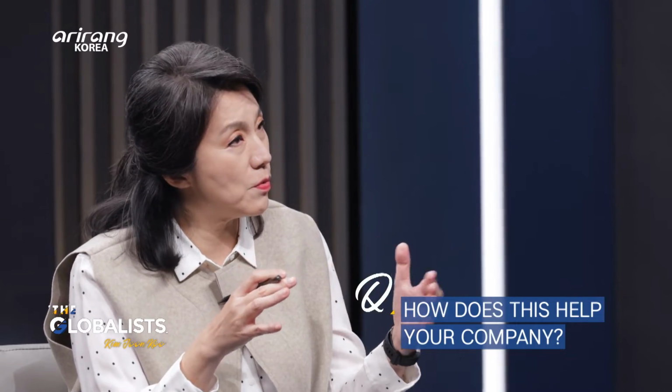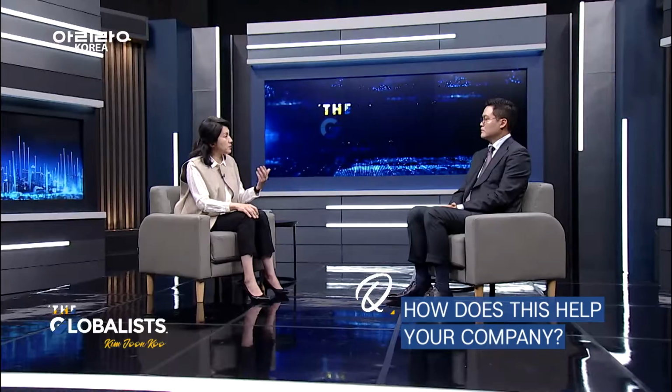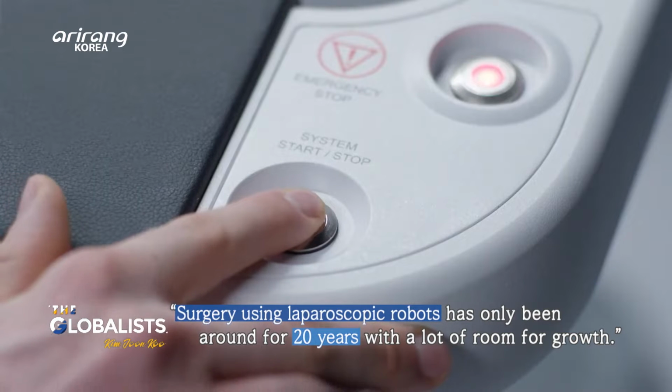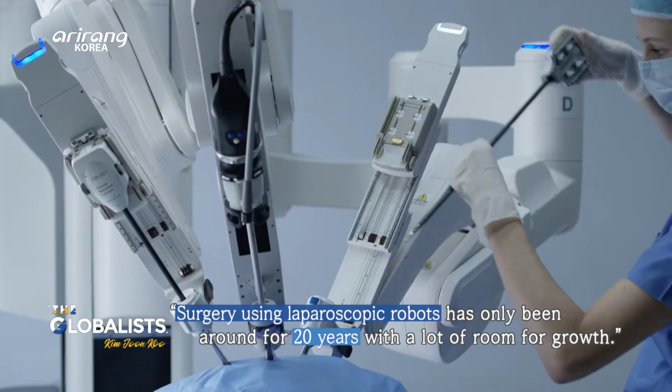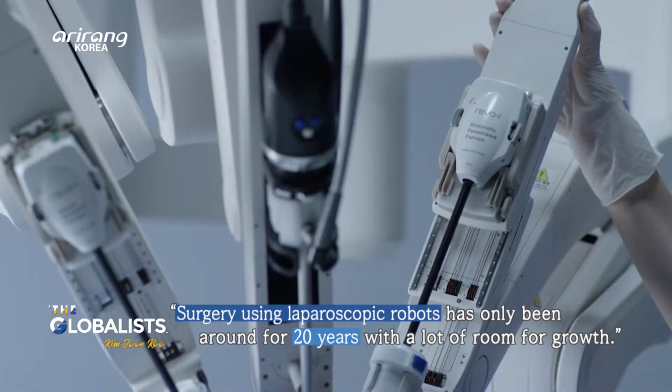Does that help you become a more serious player in this market? And of course it does, certainly. I mean, if you think about it, the history of open surgery has been more than 200 years. But for commercial laparoscopic robotic surgery, it has been a little more than 20 years now. That means development of the robotic surgery going forward, there's much more way to go, much more room for improvement.